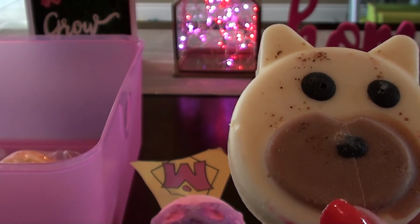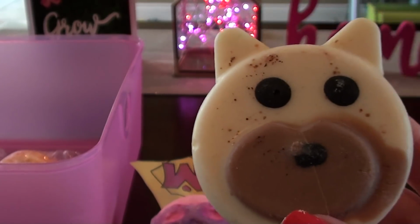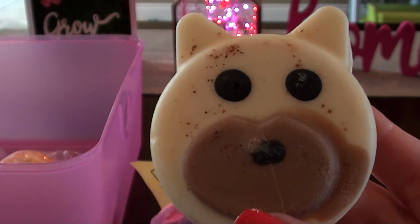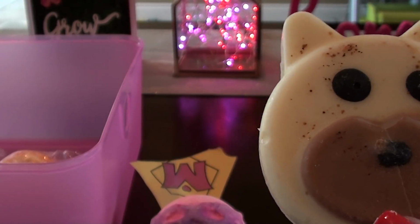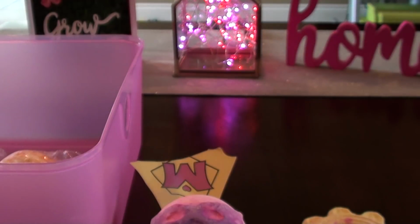This actually, I think is a, what is it called? The thing you rub on yourself. Massage bar. I think that's what this is. So this I could probably use up pretty fast because he smells good. He smells really good and he's not that big, so yeah.